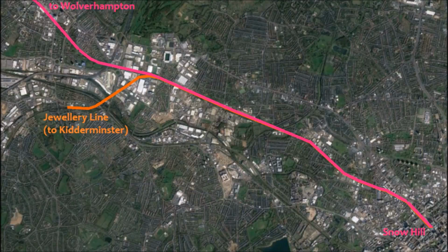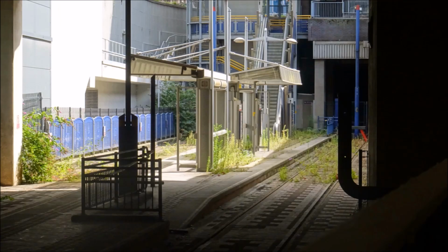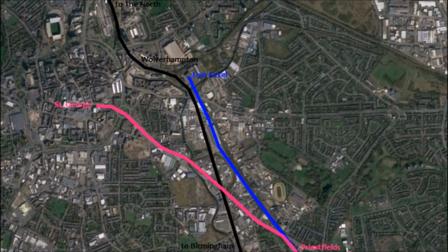The original route from Wolverhampton St George to Snow Hill was built partly along the Jewellery Line. On the Snow Hill side, one of the platforms open in 1987 was closed to make space for the new tram stop. On the Wolverhampton side, the tram line follows the former trackbed to Wolverhampton low level until Priestfield, after which it branches off onto street level towards Wolverhampton St George.